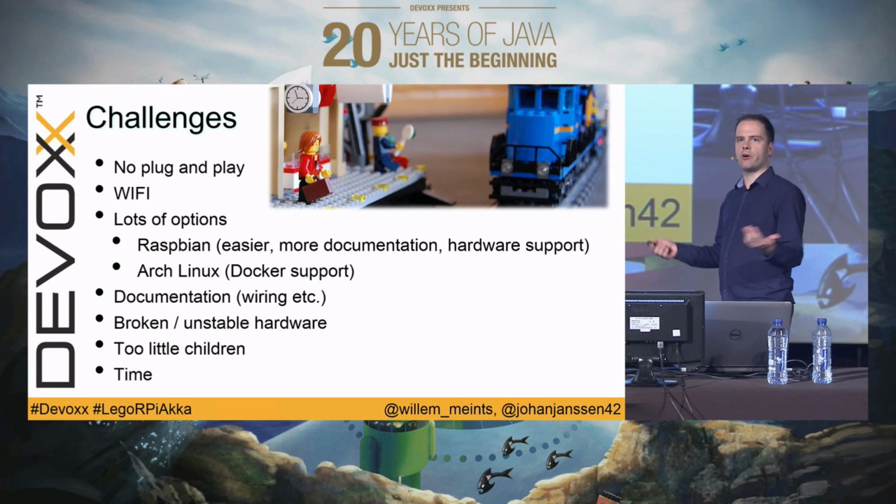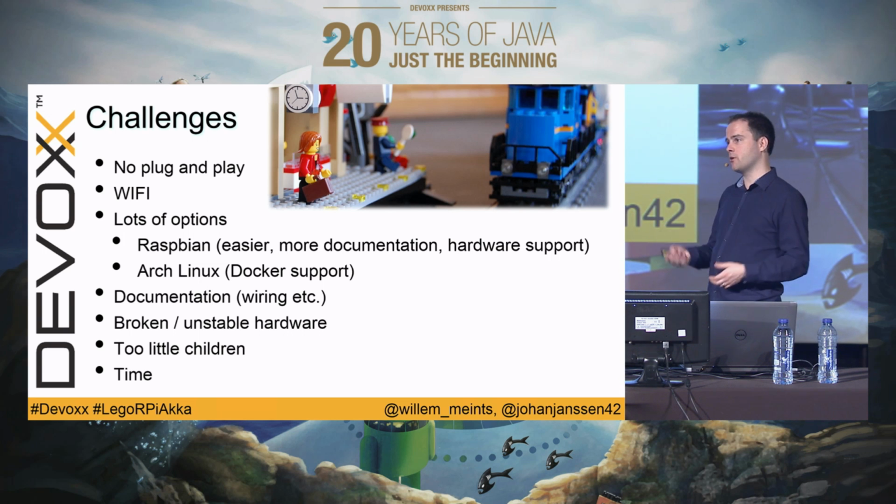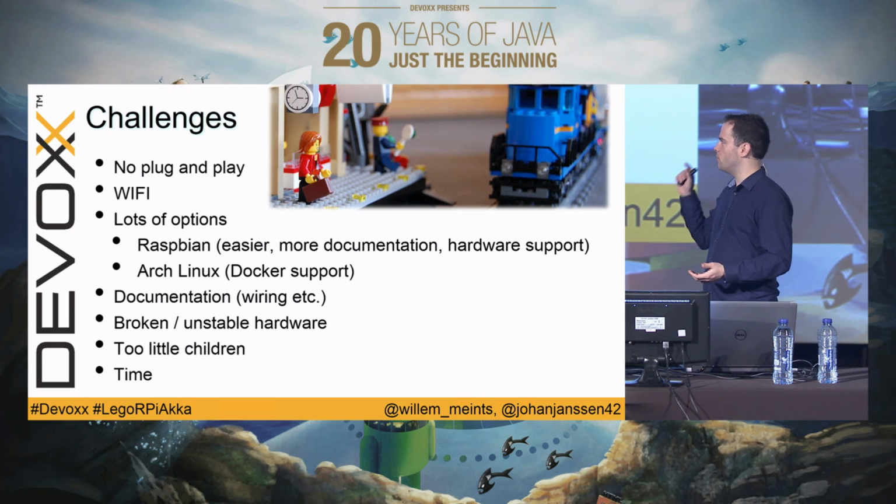I mean, we're all Java programmers, so we know for everything we choose, we have like 30 options, 30 libraries to pick from. It's the same when you do things like that.